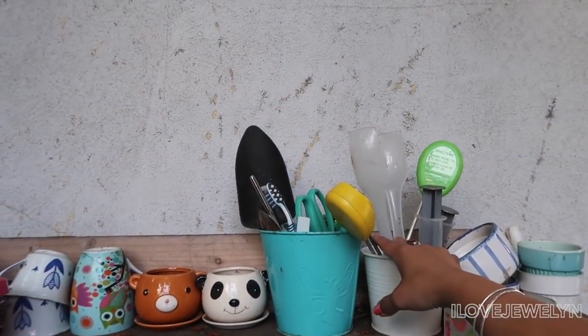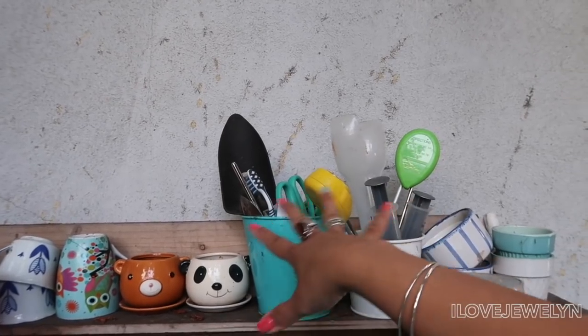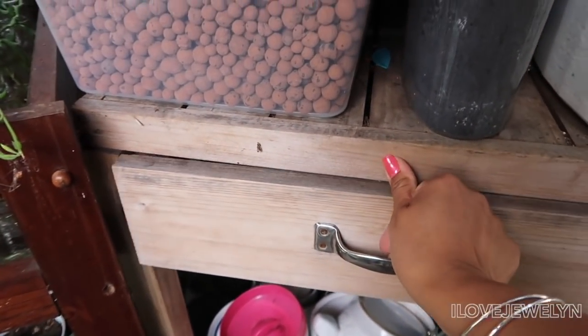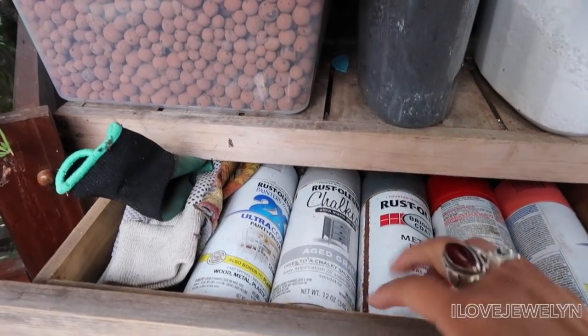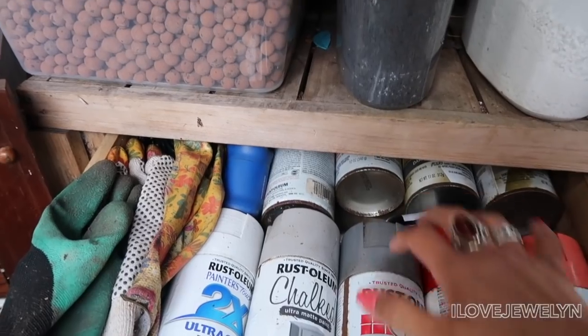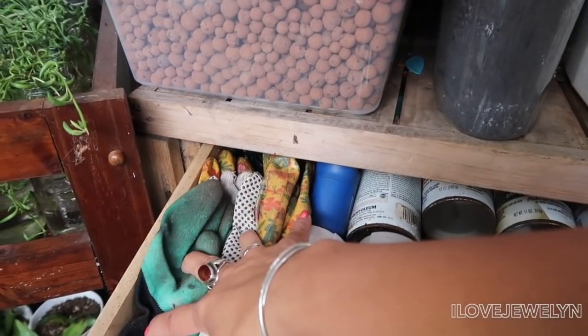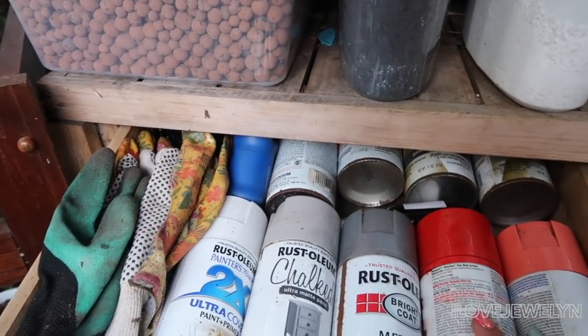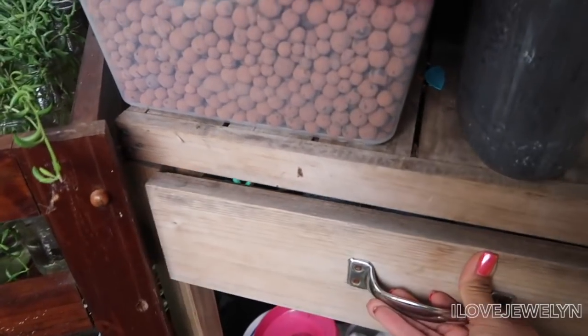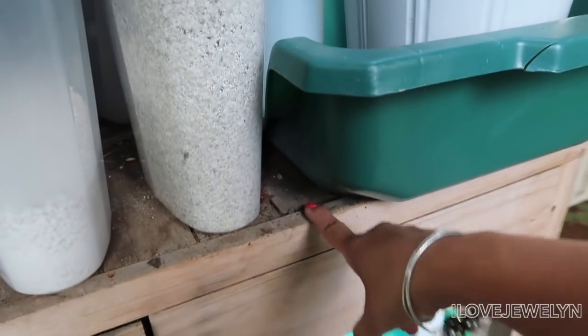My grandma got me these plastic thongs for my prickly babies. So all of my tools are here on the top. In this drawer, which I haven't shown in my last video, I have all of my spray cans here, my air plant food, and all of my gardening gloves. Everything that I do DIYs for, my spray paints, all live here. And then my toolbox is living in this section here.